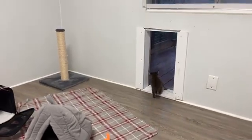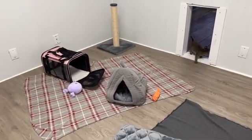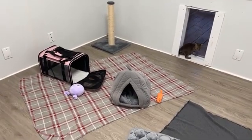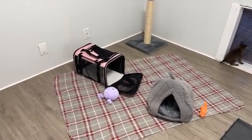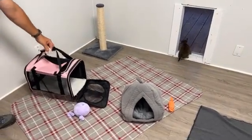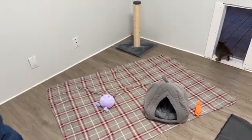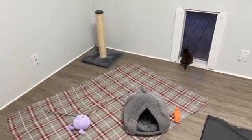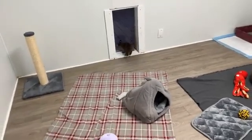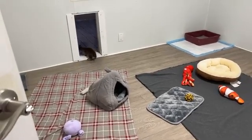All right, so we're just gonna go ahead and leave him in here so he can get a little bit more comfortable walking around and exploring his new space. We'll take the crate with us so that we can weigh it. And you guys can continue to watch him on the Nest Cam that's in here. It streams 24/7 and it has night vision, so you'll be able to check in on what he's doing. And hopefully he'll settle down here shortly.